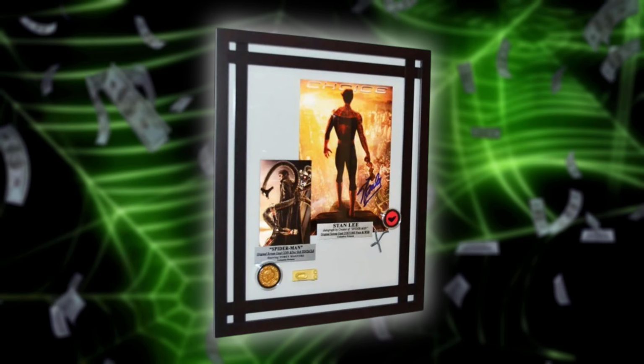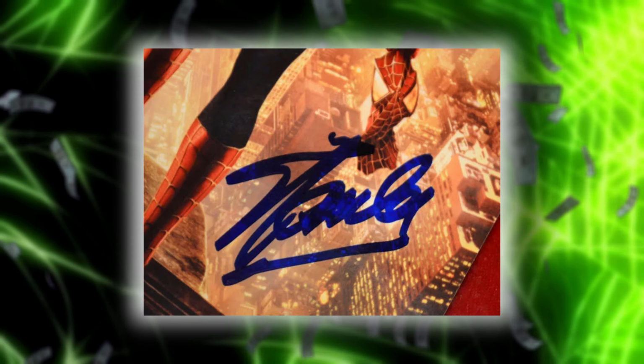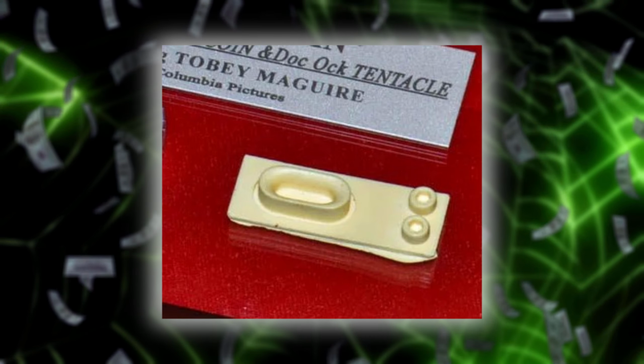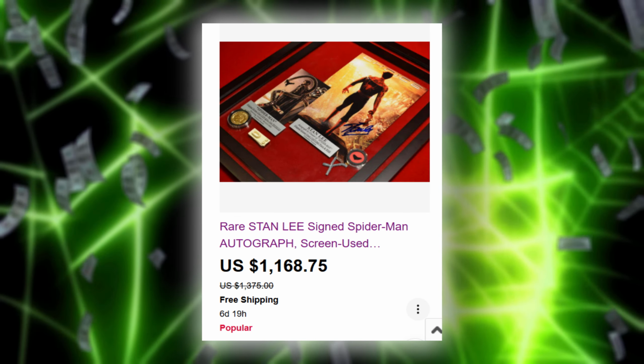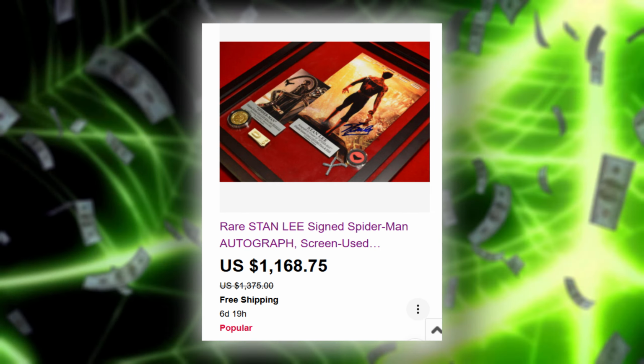Alright, now the moment you've all been waiting for, the big buck items. Take a look at this framed collection. Here inside you'll find a coin prop, okay? A Stan Lee autograph, nice. Screen used web prop, Doc Ock tentacle prop, Doc Ock costume piece, and a menu from the diner MJ worked at in the first film? What? So you get so much stuff in this framed piece here, and it all includes the certificates of authenticity too. It will cost over $1,100 though, but I mean for the sheer amount of stuff you're getting, it's not too crazy.